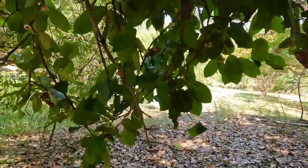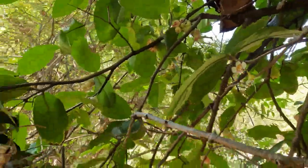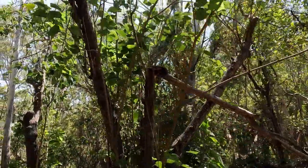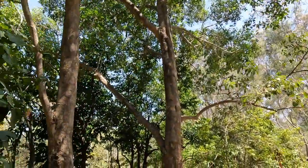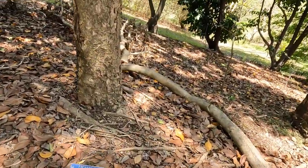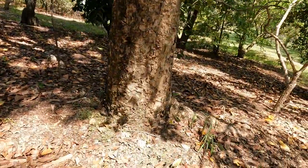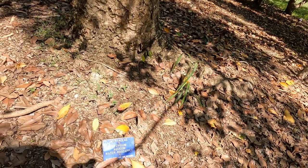Probably mispronounced jambu. Okay. Mulberry. I think one of these is a green. We used to have a sign saying it was a green mulberry, but the sign's gone. Yeah, this isn't black sapote. The black sapotes are over there. So that sign is wrong. Now, I believe that's another tree as well and not this one.